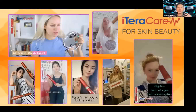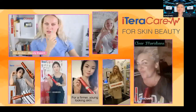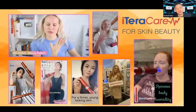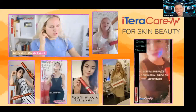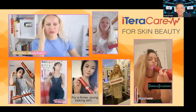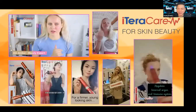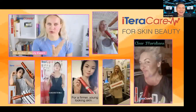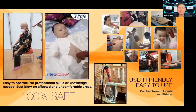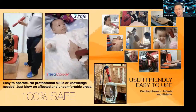This is a routine already. This is not something that I don't want to say I cannot live without it, but I just cannot allow a day without iTeraCare. Every single day, there's no way I don't use this product. It's part of my daily habit, ladies and gentlemen. This is user-friendly. This is great for babies, elderlies. You can use it yourself.